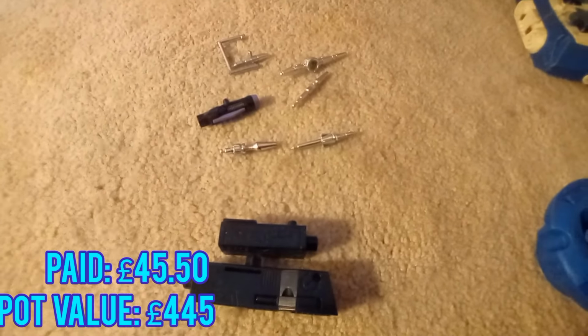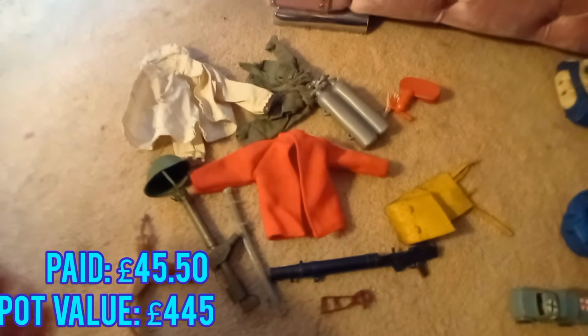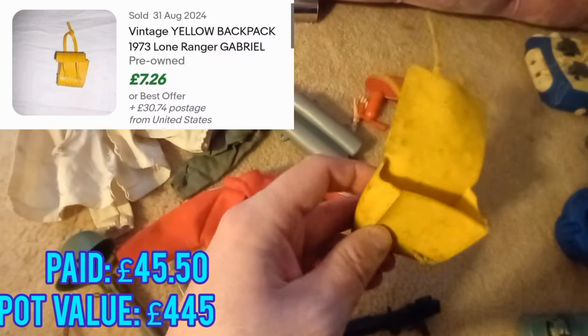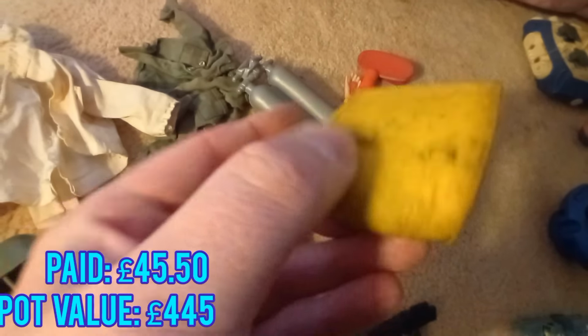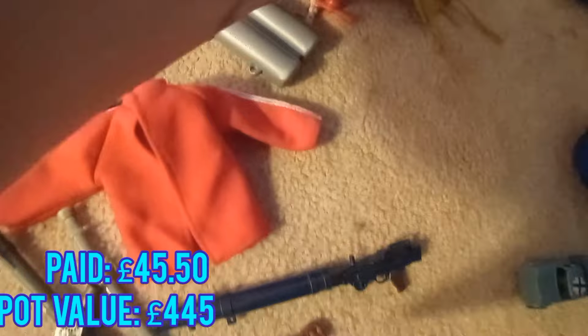So we're going to move on to Action Man now. This is all Action Man type stuff. So it's not all Action Man. So for example, this bag here is from the Lone Ranger. Needs a bit of a clean. That'll be worth a tenner. Unfortunately, one of the hooks has snapped. So it's a case of whether I can clean it up. So I'm not going to count that one just yet.